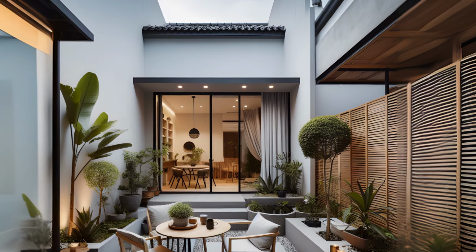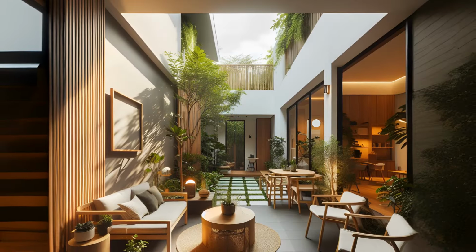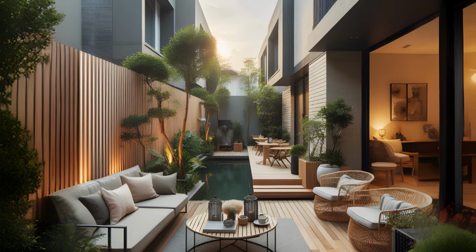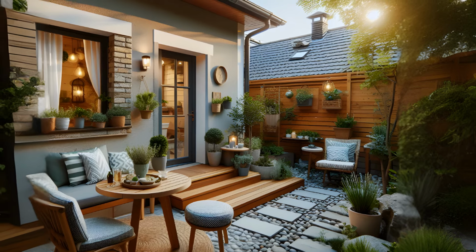Remember, the key is to use space wisely. Choose elements that serve multiple purposes, and most importantly, create a space that reflects your personal style and needs. So don't let the size of your backyard limit your creativity. With a bit of planning and imagination, you can create a small backyard that is big on charm and functionality.